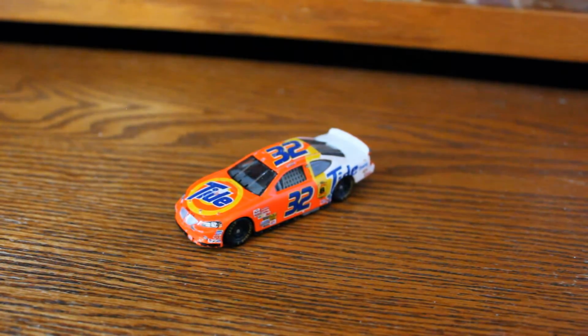How can you hate the Tide Ride? I really like this car. The Tide car, I actually have a couple Ricky Rudd ones, and growing up I never cared for it, but as I've gotten older, I've just grown to appreciate this paint scheme more and more. And this is a really cool diecast, and it's a good addition to the collection.